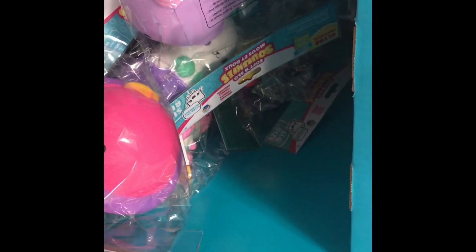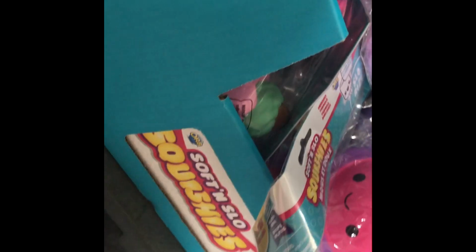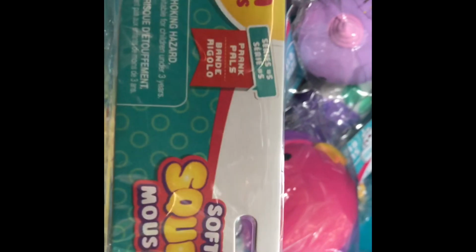Super slow rising also. Oh my gosh. Have we seen this, Alayah? Yeah, I have that. Oh, never mind, we have it, but it's adorable. Fantasy Friends. Yep, Fantasy Friends. Oh, what's that yellow thing? I never really saw it. Is that a squishy? We saw that before, only once ever. Big old perfectly round Prank Pals.